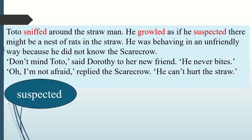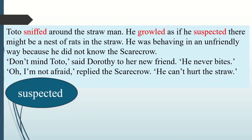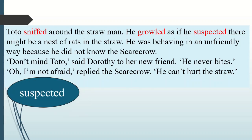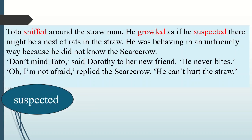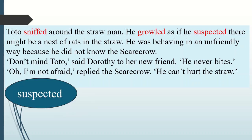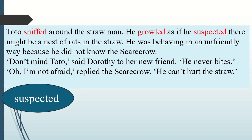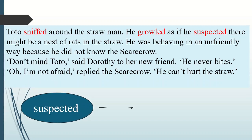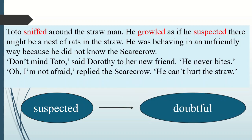Well, students, Dorothy was quite friendly, but Toto wasn't. He was being doubtful and barking at Scarecrow again and again and just sniffing around him. When Dorothy mentioned that he will not bite you, Scarecrow said, "He can't hurt straws and I am full of straws, right?" Okay, students, here we have read a word suspected. Suspected means doubtful.